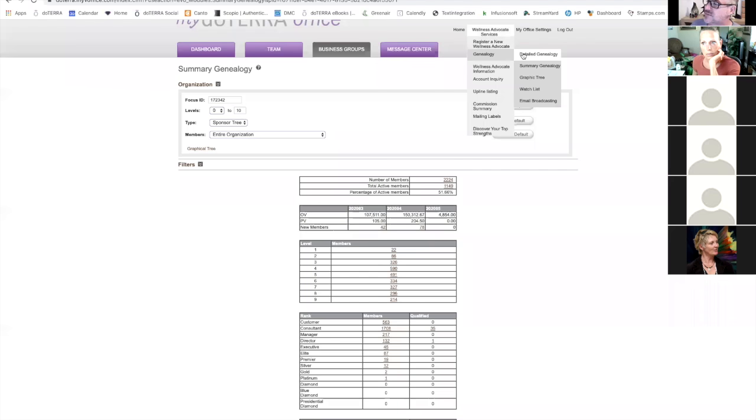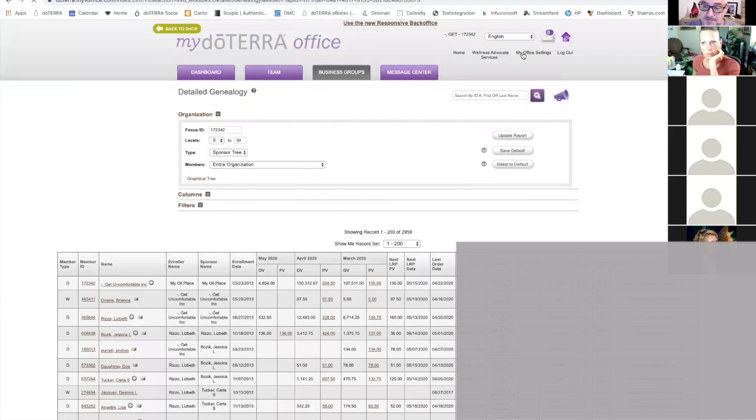So I'm going to take you into my detailed genealogy first. This is where I spend the majority of my time. There's a lot of things you can do with detailed genealogy. And here's the deal. If you're a business builder, my advice to you is that you are in your genealogy every single day. Even if you're new and only have a few people, or if you have a huge team, you should know what's happening in your team at all times. So I'm going to teach you, first of all, what this screen looks like, how we fix it, how we adjust it, how we customize it.